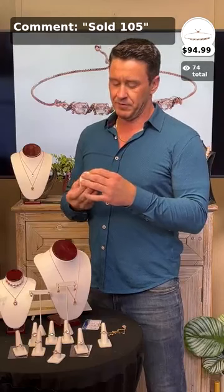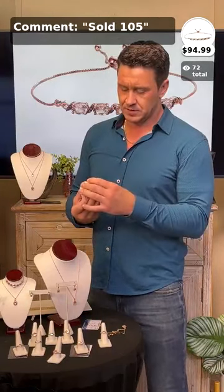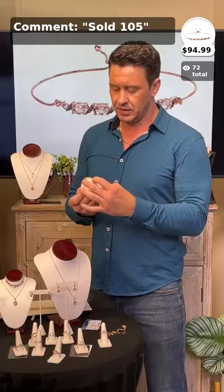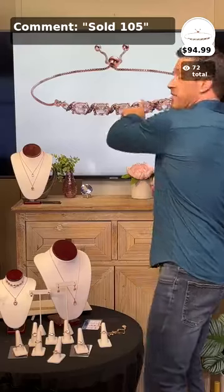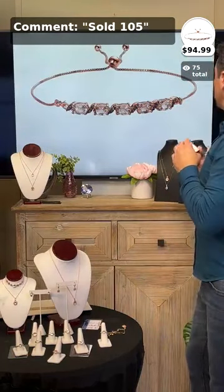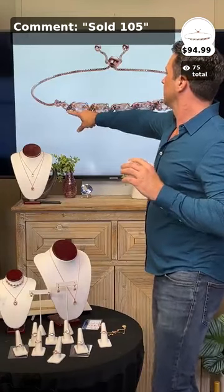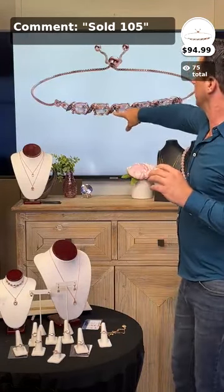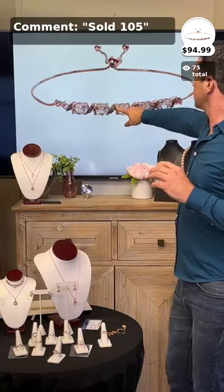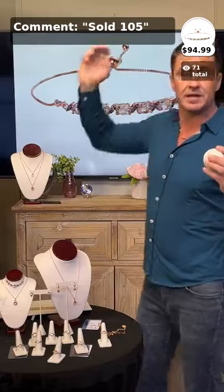Now we do have some champagne zircon. See that? Very, very nice there. So what you're going to have: 1, 2, 3, 4, 5 of these beautiful oval Morganites, all set east to west, and then a nice wave style design with those three champagne zircons. It's going to give you the look of champagne diamonds, doubly refractive.